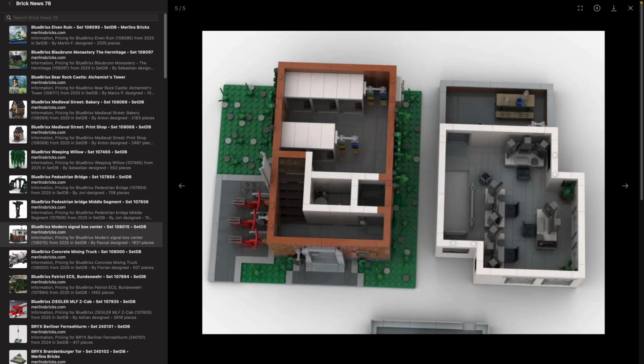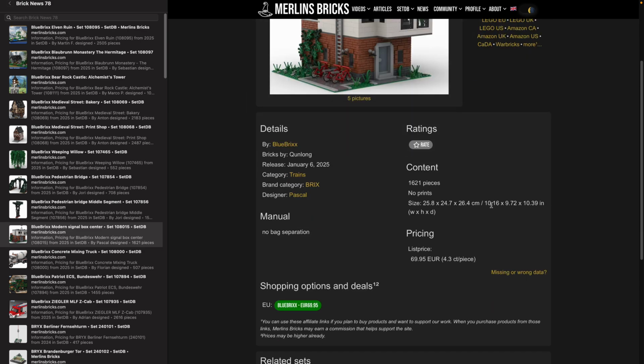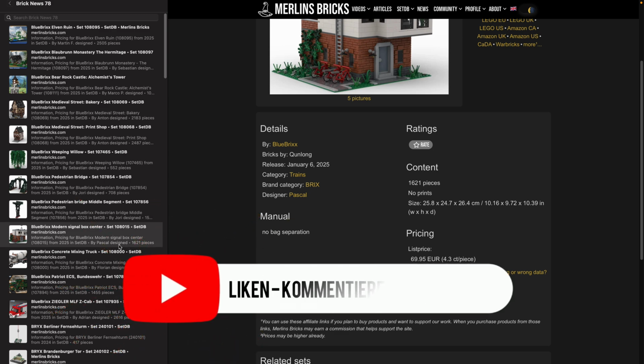I guess if you're interested in a modern, in quotes, office building in your city, this may be for you as well. It is on a 32 by 32 base plate, so quite flexible what you want to do with it. From BlueBrixx's side, it's under the BRYX brand. BRYX is the BlueBrixx brand for their train stuff. Anyhow, 1,621 pieces. BlueBrixx is asking for $70.